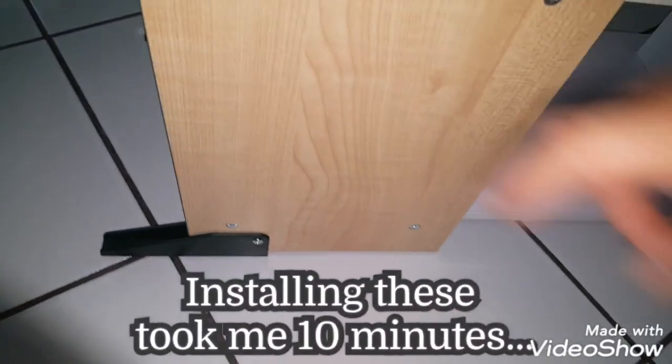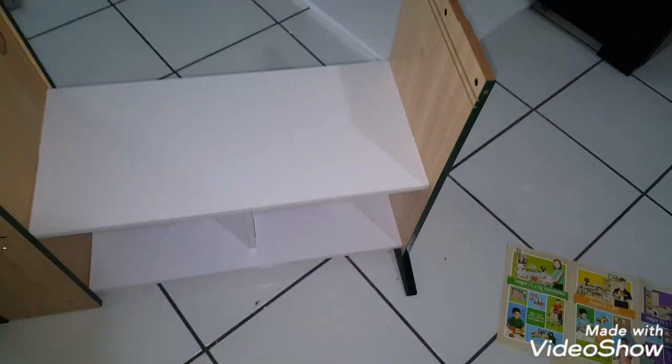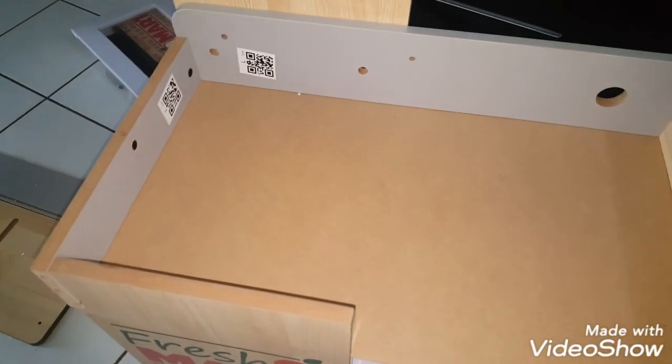Really tricky to put. You have to make sure that on this side you use the grooved ones, and on this side the regular ones. That's part one. It took me like 10 minutes. 4 minutes installing this piece. Oh my god.